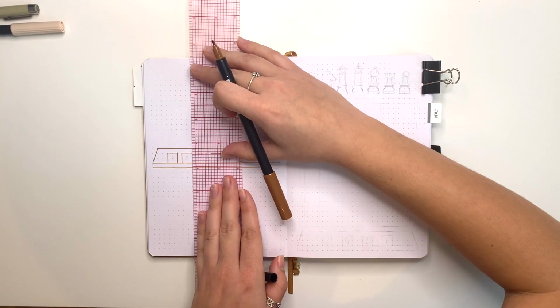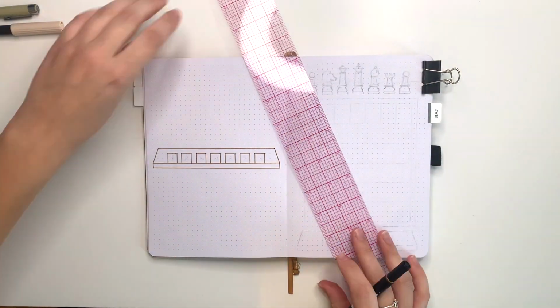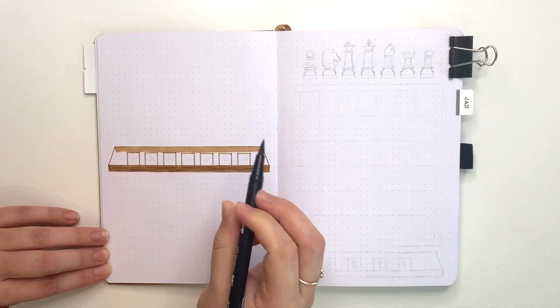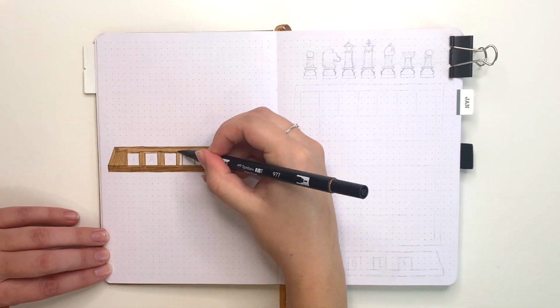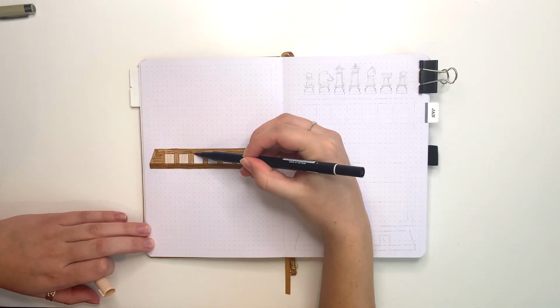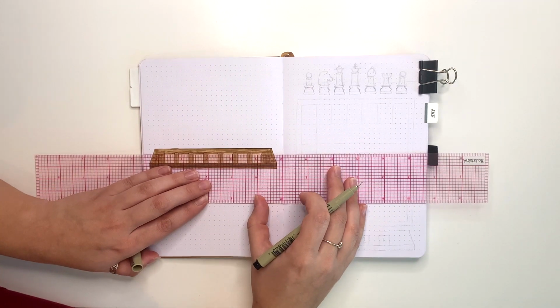I'm starting off with my cover page, and every spread I complete will be centered around a different board game. So right now I'm creating my January title to emulate Scrabble letters, and I kept the Scrabble titles consistent throughout my spreads. I'm using a couple brown Tombows and a fine liner to complete it, and all my supplies will be linked down below if you're interested in what I'm using.